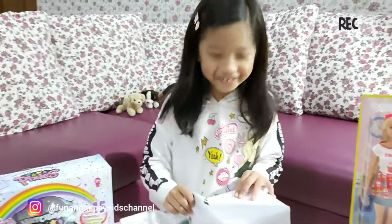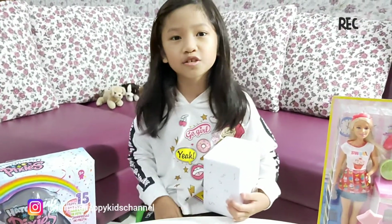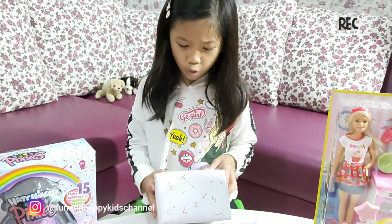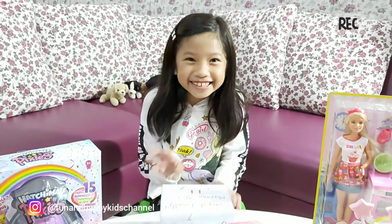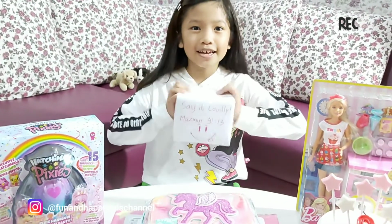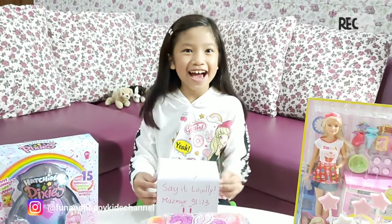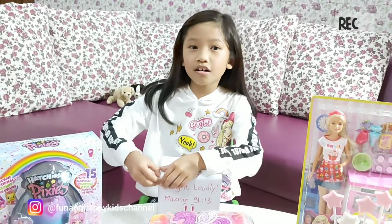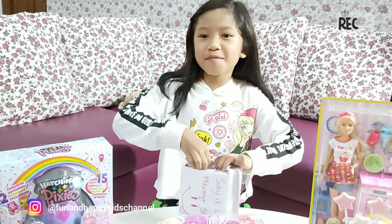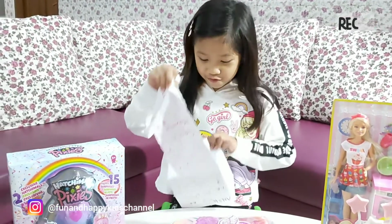Oh, what is this? Here's another one. That's why it's so tough and big. Hopefully there's not another one and another one, because I don't want it tiny. Say it loudly. Oh, loudly. Sorry about that. Last one. Okay. Okay, yeah, baby. Okay, there's another one. Another paper. How much is this? We're wasting all the paper for it.